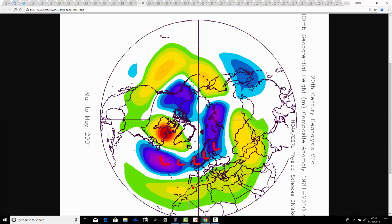2001 is next. This is a very unsettled spring in 2001 with below average heights very close to the UK. We've got above average heights to our south and also a blocking signal. This is quite an interesting spring. It has a pretty cold March, and that goes on to some degree into April as well of 2001, but by May it turns quite a lot warmer.